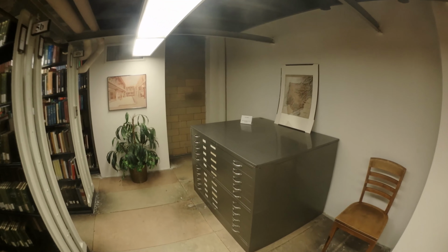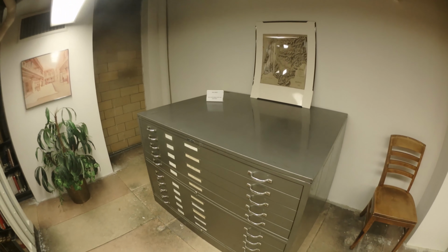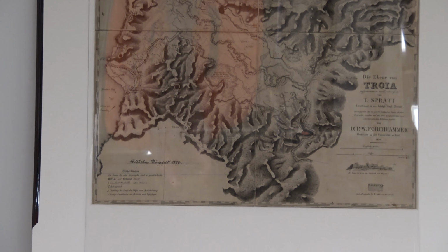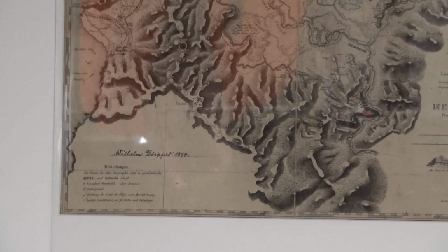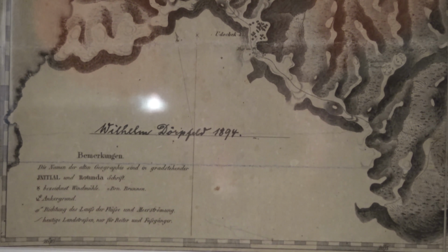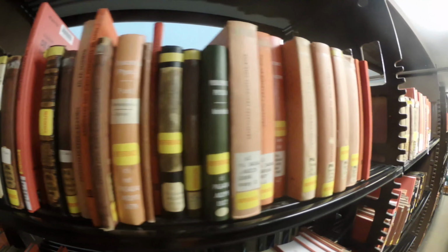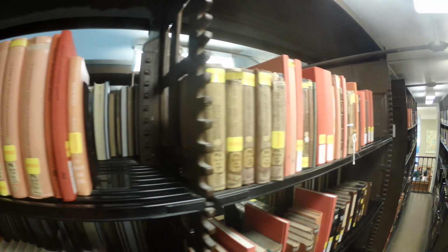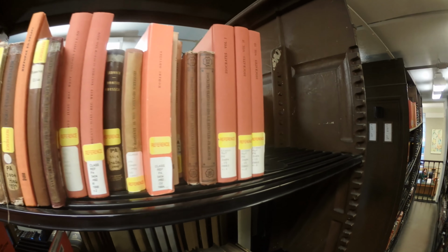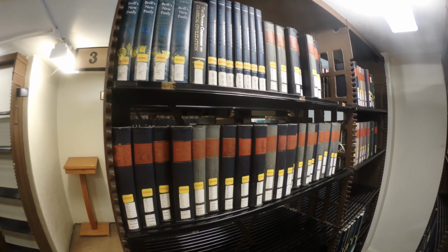On this floor, there is also a map collection featuring, for example, this gem of the map of Wilhelm Dörpfeld, the excavator of Troy after Schliemann from 1893 to 1894, and of the Athenian Acropolis from 1885 to 1890, with his own signature. The UC Classics collection is one of the foremost such collections in the world, with its more than 270,000 print volumes, spanning all areas of classical antiquity.